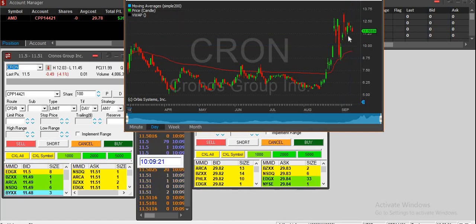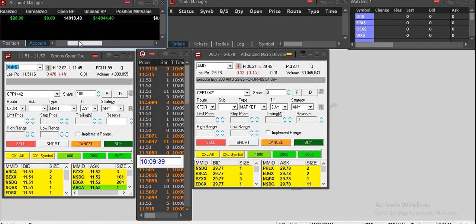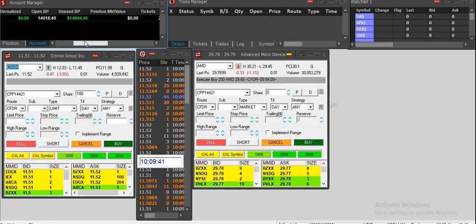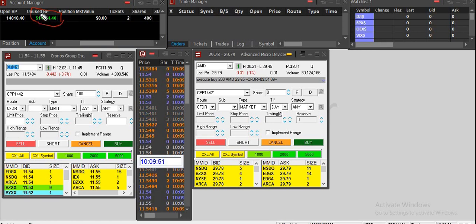So we are gonna, if we break below this level, either by the end of today or whatever. Mind you too, I'm trading a very small account. If you can look right here, this is a $14,000 account. So I'm not trading it heavy.